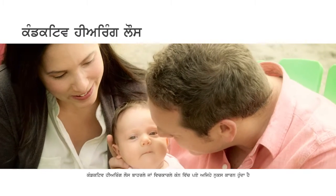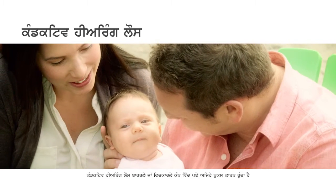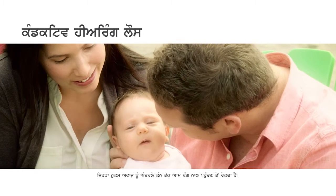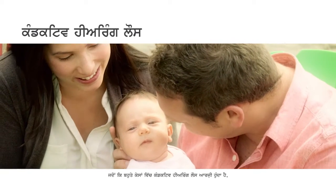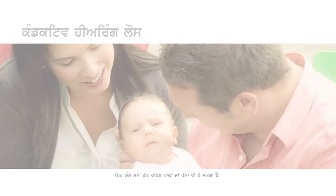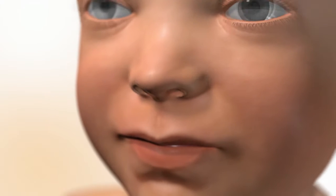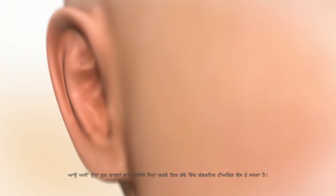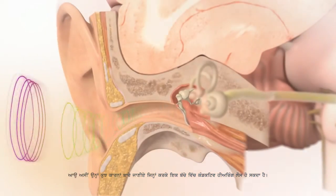Conductive hearing loss results from a problem in the outer ear or middle ear that prevents sounds from reaching the inner ear in the usual way. While in most cases, conductive hearing loss is temporary, it can be long-term or permanent. Let's learn about some of the reasons a child may have conductive hearing loss.